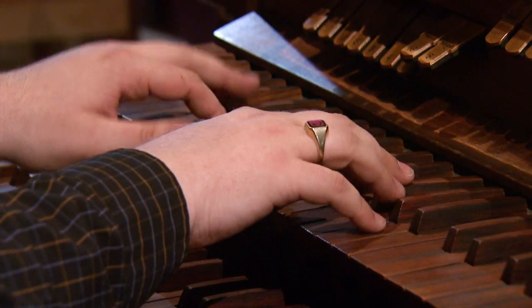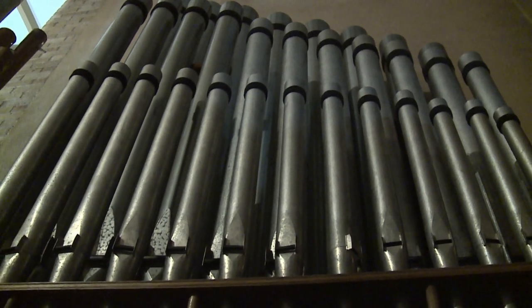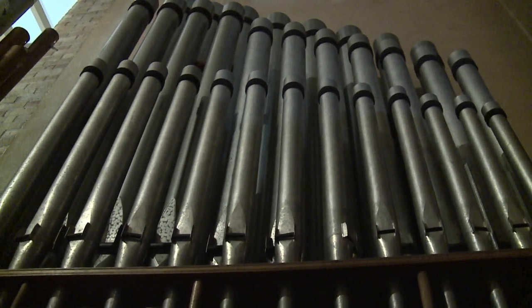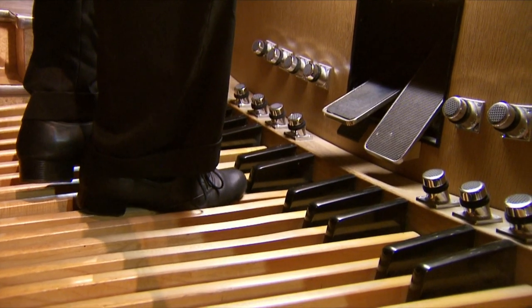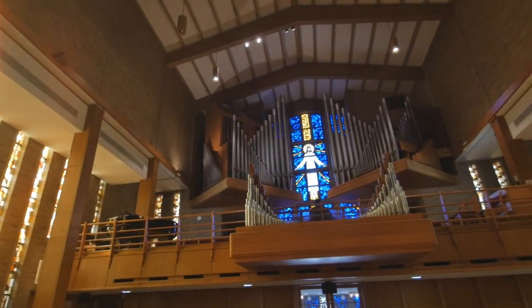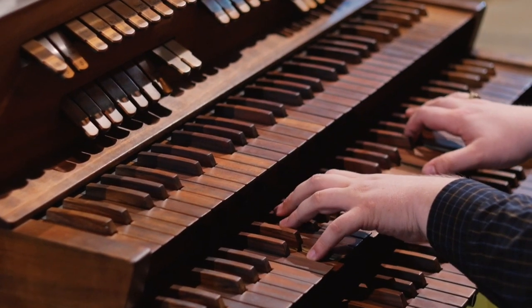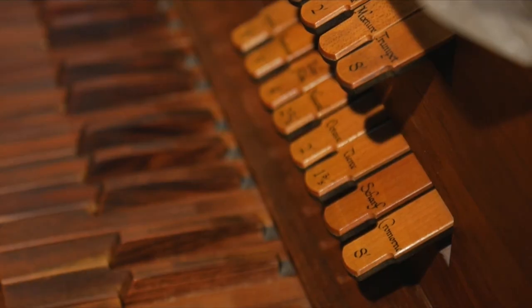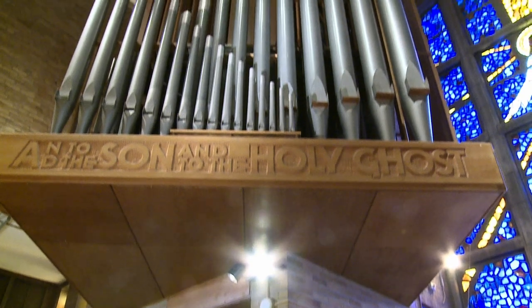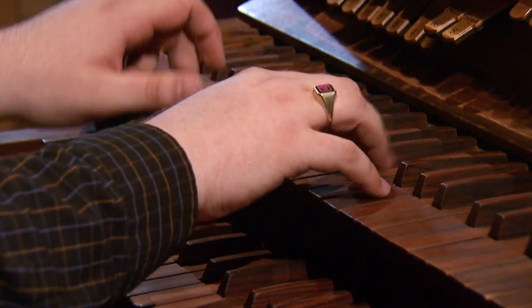For big, bold organ sound, we go to the great. He's the super football player type, heavy on the weight. Brassy, flashy sounds you can find on the swell. To get their attention, you can really raise, well.